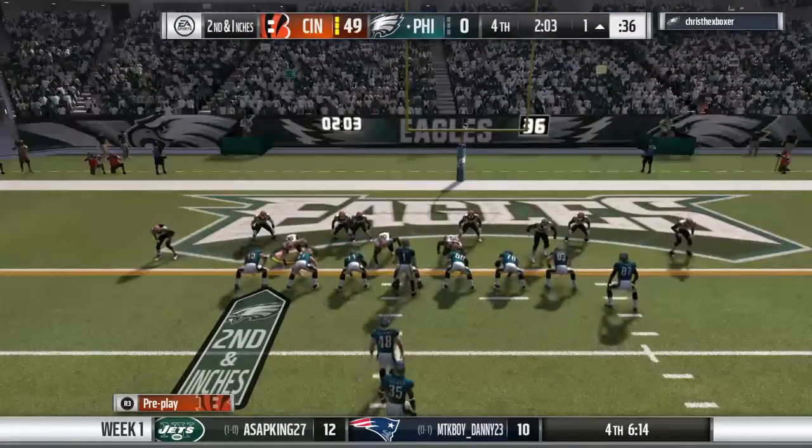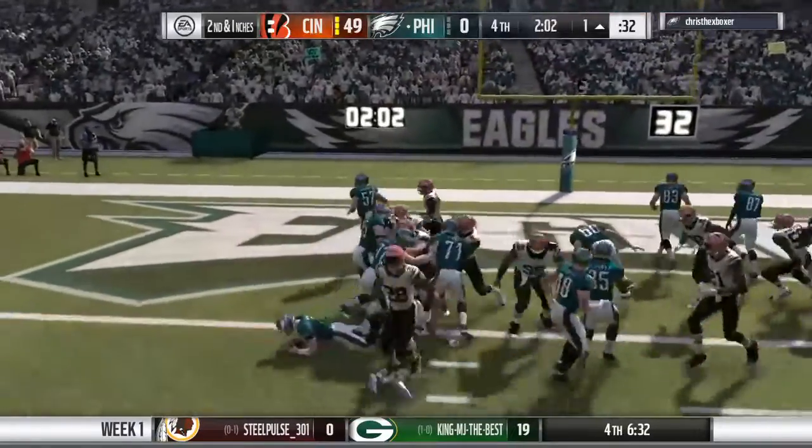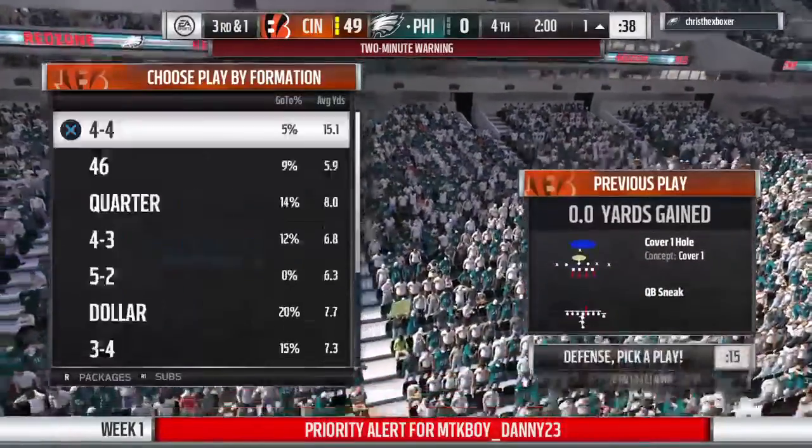Well, he challenged the play. It did not pay off. And that means he lost a timeout in that challenge. And as a coach, you hate that. Don't know if you took the advice of the player, or you threw it yourself, but it didn't go your way.